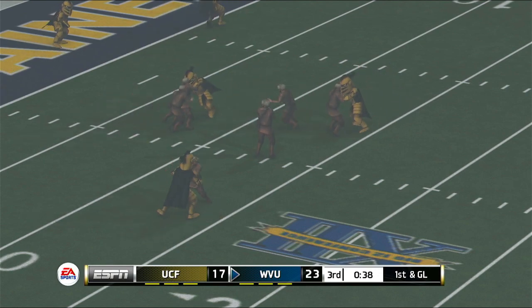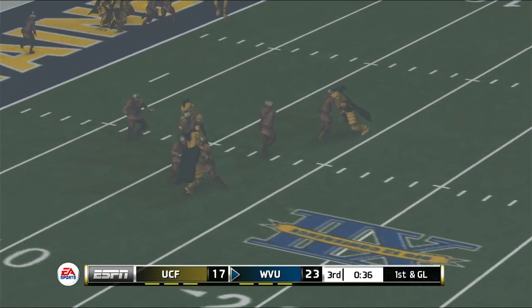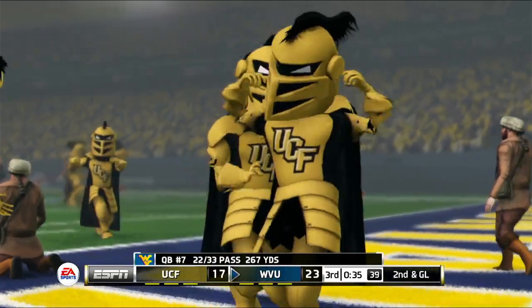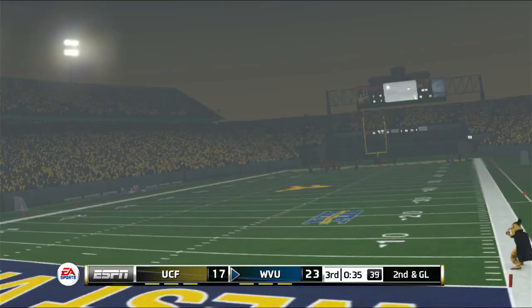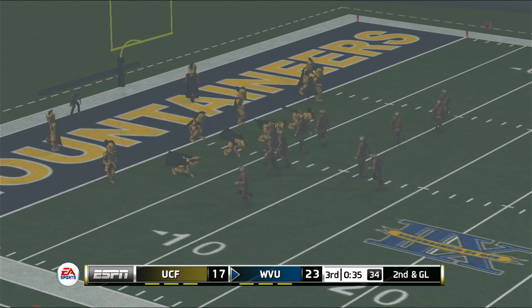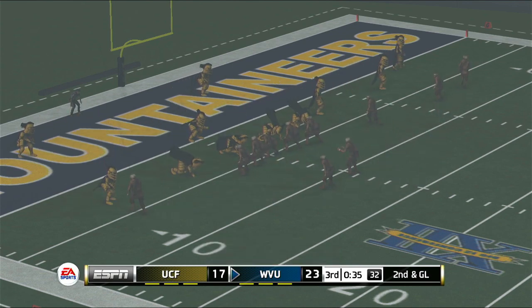Plenty of time in the pocket, and he throws it away. Great job by the defense at getting after that quarterback. And right now, I think they've got him with some happy feet. He appears to be a bit rattled. They're at the 5. It's second down.